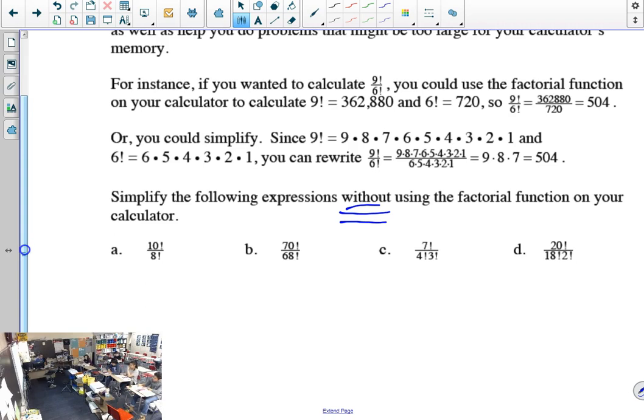Look at the easy way to do these problems. If you have 7 factorial on top and 4 factorial and 3 factorial on bottom, things will cancel. For the next one, think about the numerator being 10 times 9 times 8 all the way down to 1, and the denominator being 8 times 7 times 6 all the way down to 1. What can I cancel out in those multiplication sets?